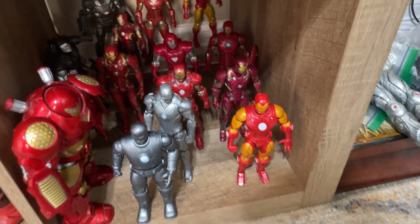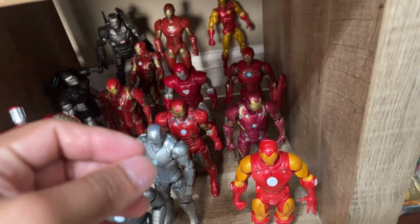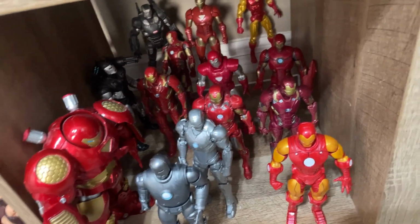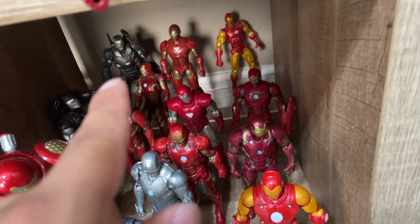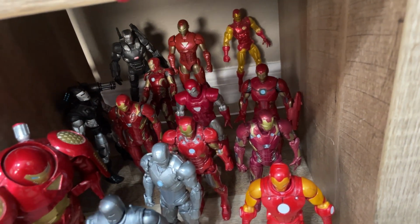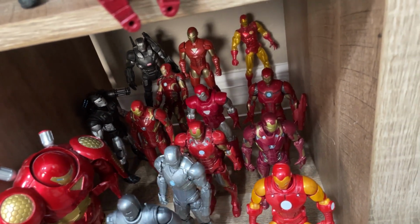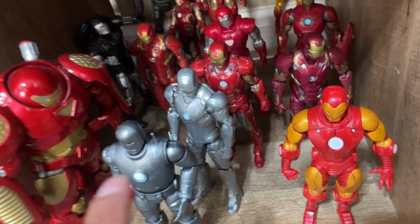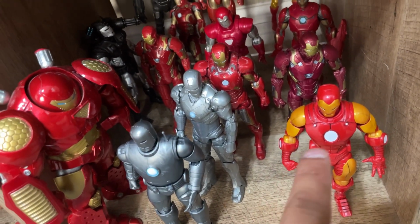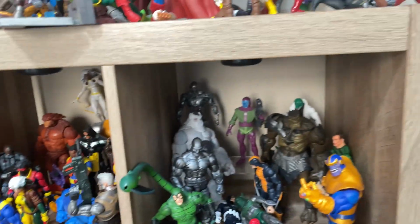Some of my favorite Iron Mans on this shelf have to be these two. This is why I try to put the figures that I don't like in the back and the ones that I do like in the front. Ones at the back, I'm not really a fan of. We really need a new War Machine figure too, like from the movies. I really like the Crimson Dynamo, so I don't know why he's all the way back there. That Crimson Dynamo figure, I really like this one, and this one, these three. And I think that's it for this shelf.